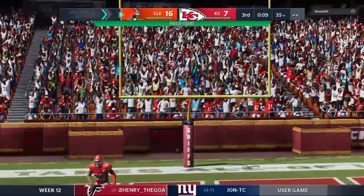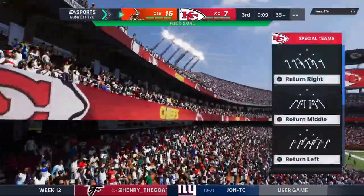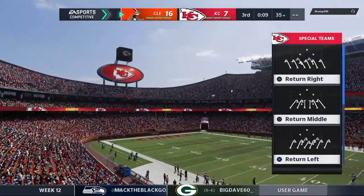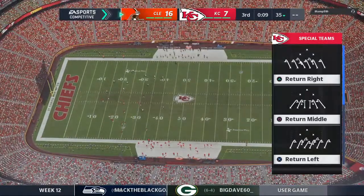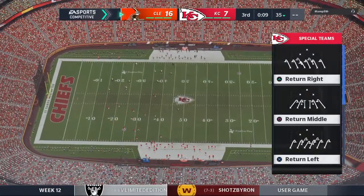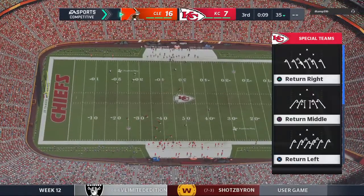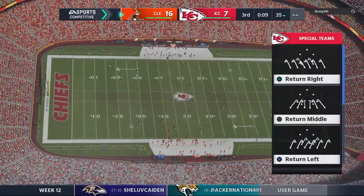Wow. The kick is good. Take the field goal. You just wasted my time. You could have taken that so much longer ago. And this dude just wastes my time. He takes it now. Oh no.